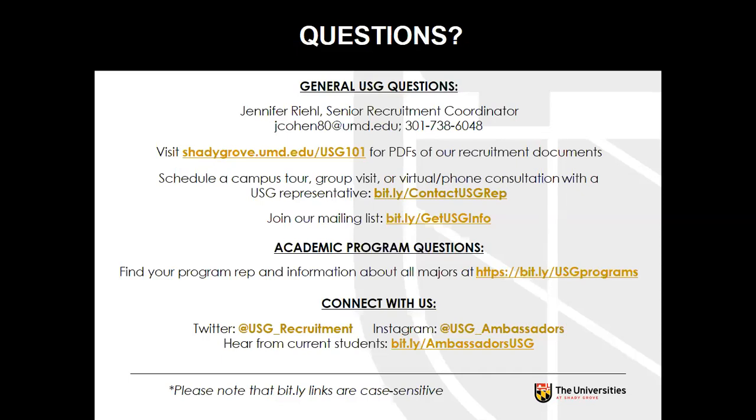I also strongly encourage you to visit shadygrove.umd.edu/USG101 because I've actually included all of the PDFs of the different recruitment documents that we would hand out in person on that website. So if you haven't had a chance to meet us in person yet, that's a way that you can access any of the information we have. A number of the things reiterate a lot of what I talked about today, so if you want a more concise version, that's probably a great thing to look at.